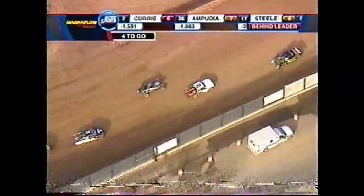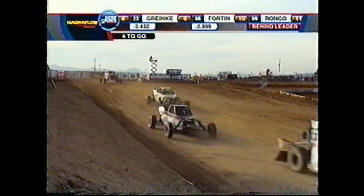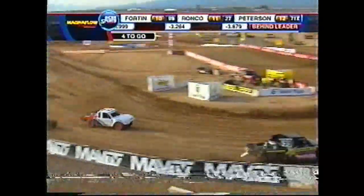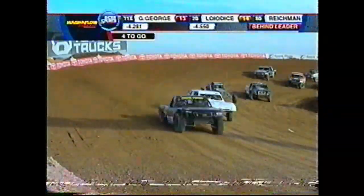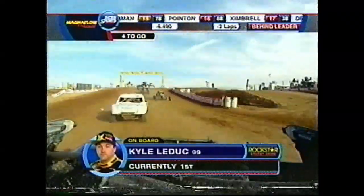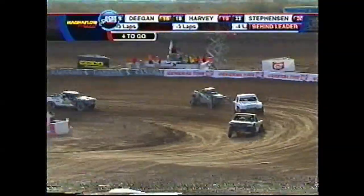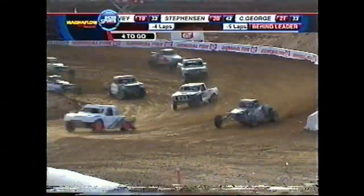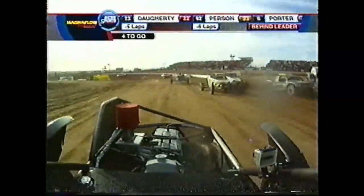So once again, the number 99 of Kyle LeDuc gets a great restart. Corey Sisler needs to be fast. Kyle wants Corey to be fast, just fast enough to keep Bean behind him. But Bean will look for every other line other than what Corey's running. Yeah, and that's the beauty of the track right now. It's really in good shape. These guys can race all over it. And I don't know if you guys have noticed, but I'm seeing a little tiny bit of smoke out of the back of Sisler's truck.